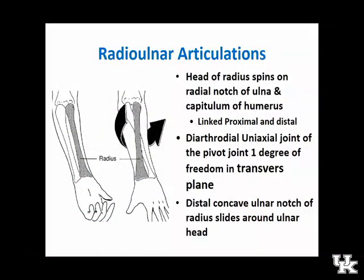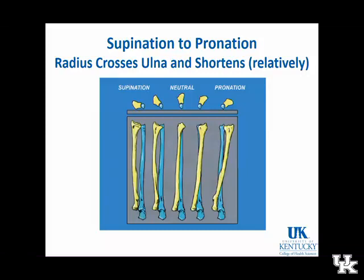So the other motion at the elbow is pronation, supination. That's a pivot of the radial head. Again, it's attached distally, so you can't ignore that. So at the head of the radius, it spins on this little radial notch. It's linked distally. It, again, is only allowing sort of one motion, that pronation and supination in the transverse plane. The radius rotates on the ulna.